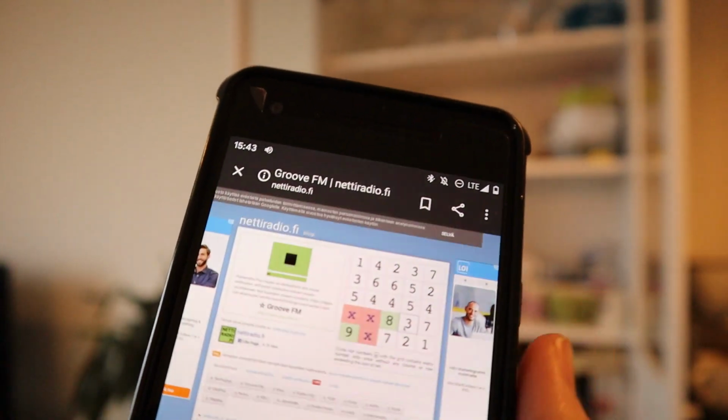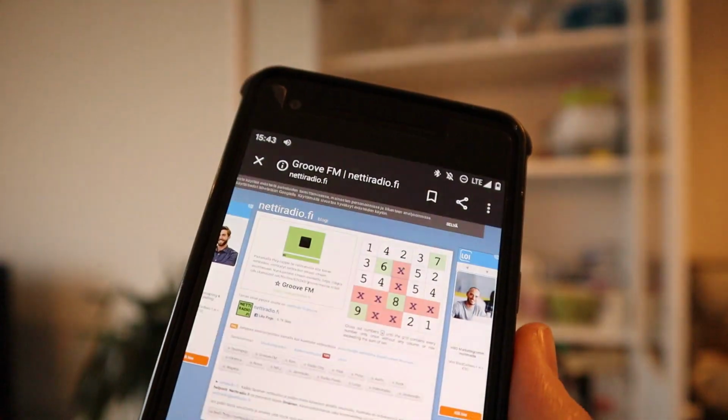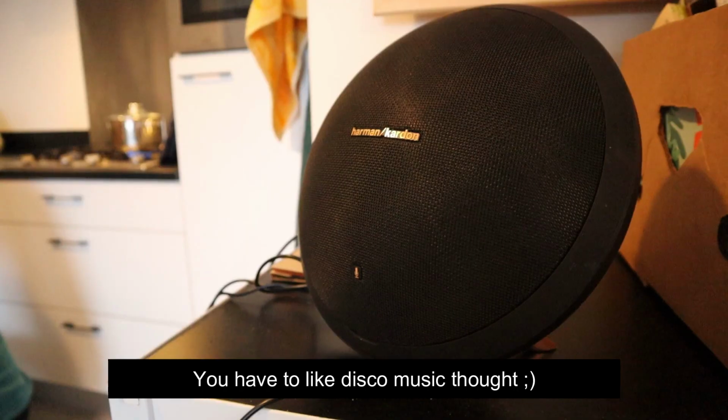Play Finnish radio at home. There are of course many channels, and Nettiradio is the best way to play them as it has the overview with all the radio stations. One of my favorite is Groove FM, where they have a lot of music and just Finnish talk in the commercials and the news breaks.